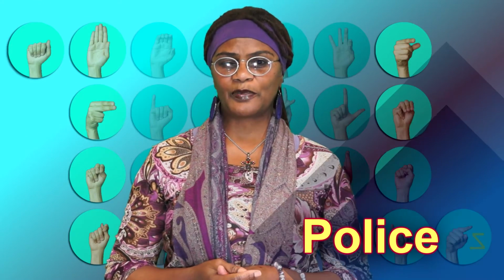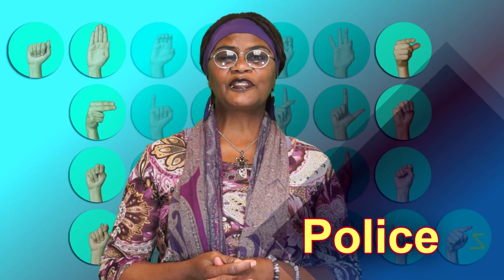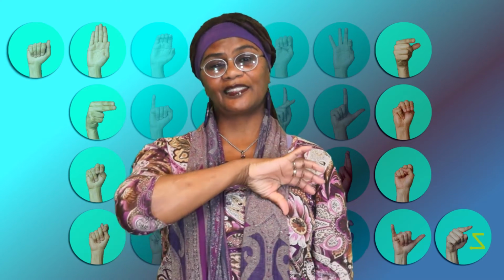The second sign I will be showing you is police. You take your C hand, C for cop, and you place it where the police badge is normally located. Again, police.